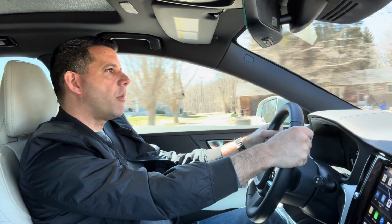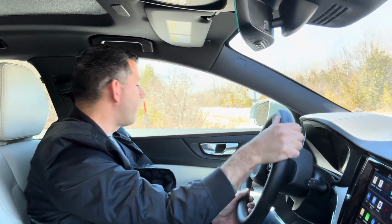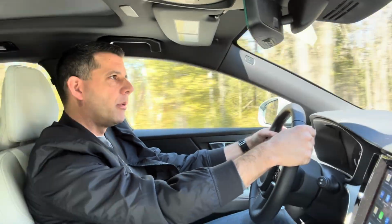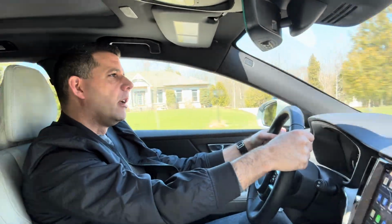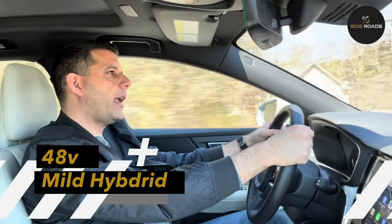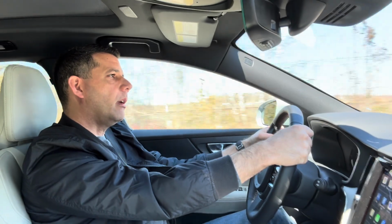So the V60 Cross Country comes with a 2-liter, 4-cylinder turbo engine that produces 247 horsepower and 258 pound-feet of torque. It is paired to an 8-speed automatic transmission that so far is doing a pretty good job. The V60 Cross Country comes in all-wheel drive only, both for the US and Canada. And by the way, the engine also comes with a mild hybrid system with a 48-volt lithium-ion battery.